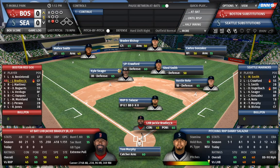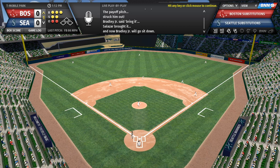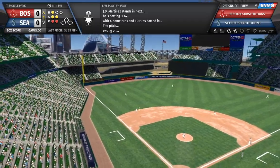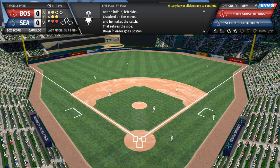Bring Jackie Bradley Jr. to the plate. He's got a full count coming in from Salazar, and he'll swing through strike 3. JD Martinez, that's a 1-2 count. He's going to pop it up on the left side. Crawford's there. That's a 1-2-3 inning to start things off for the Red Sox.